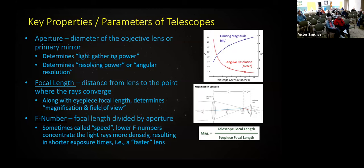So the aperture really is the most fundamental parameter that describes your telescope. The other thing is the focal length, how long the path to this focal length is. When you look at the focal length of your primary objective lens and the focal length of your eyepiece, that basically determines the magnification, the factor of how many times closer something looks.